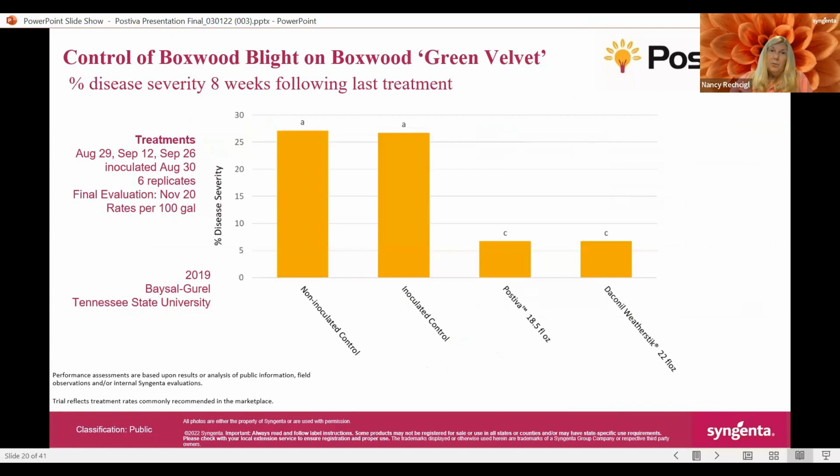Boxwood blight. This is a disease that kind of reared its ugly head a number of years ago, and we're still seeing it in production. There's also another boxwood disease caused by an anthracnose that's also starting to cause problems in the boxwood family. And actually, Postiva works well on both of them.